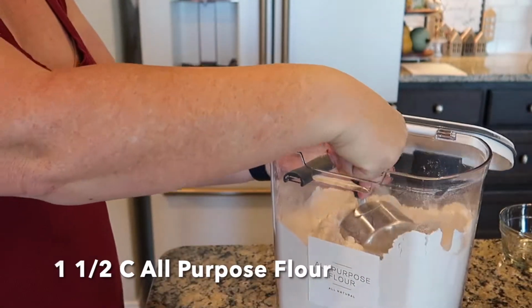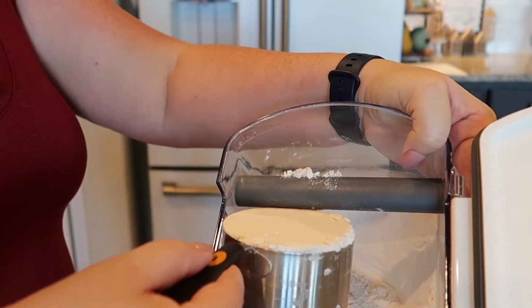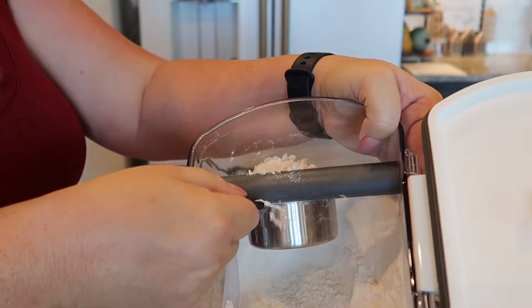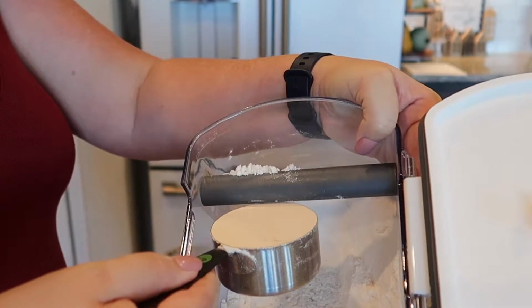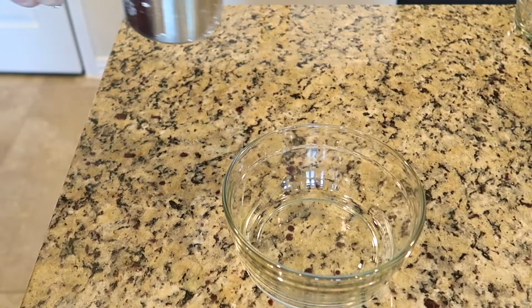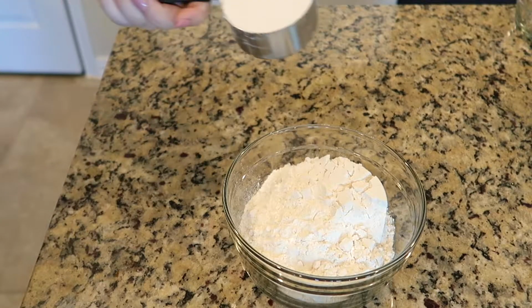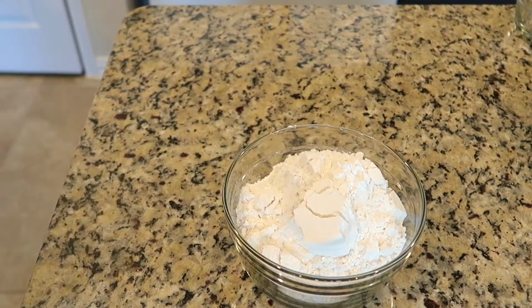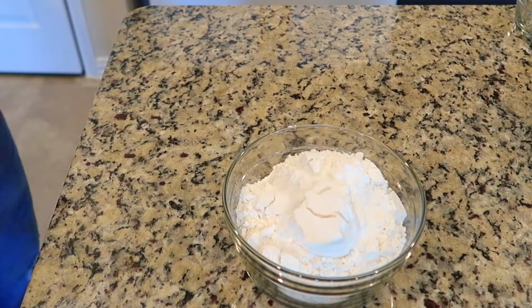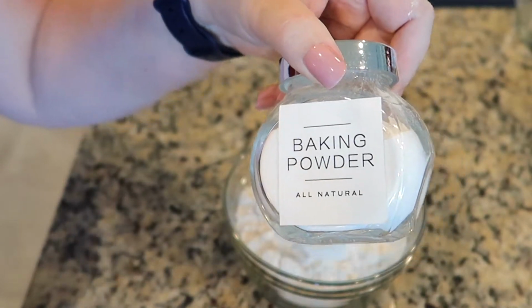Now I'm going to go ahead and get out 1.5 cups of all-purpose flour. I'm still really loving this flour keeper. So to this bowl, I added the flour, and then I'm going to add in the salt and the baking powder. This is going to be the dry ingredients to the bread. And in just a few minutes, you're going to see where I went terribly wrong on this recipe. I'm a little bit embarrassed by it, to be honest with you.